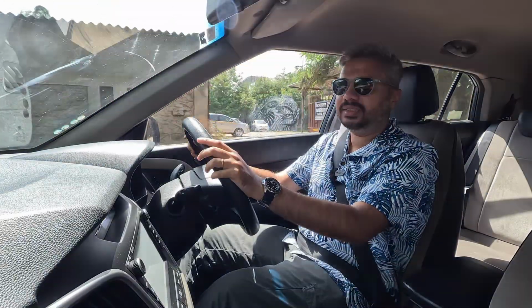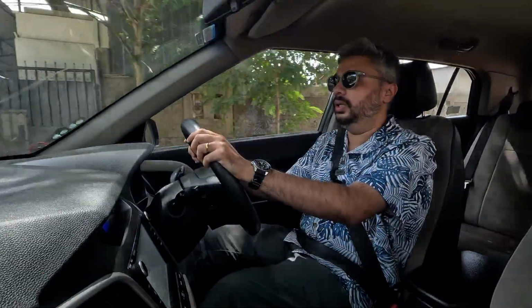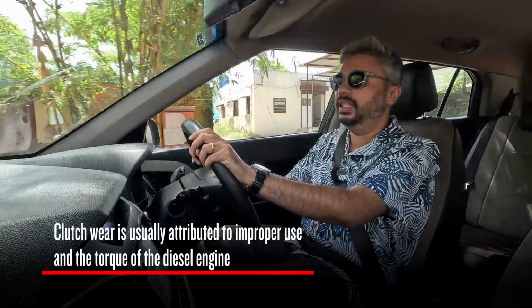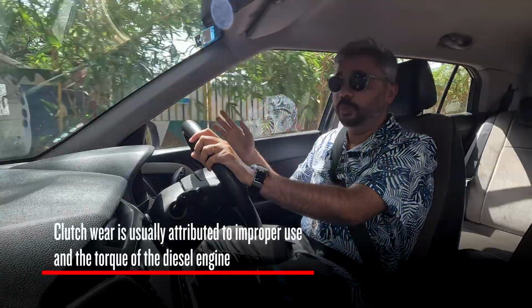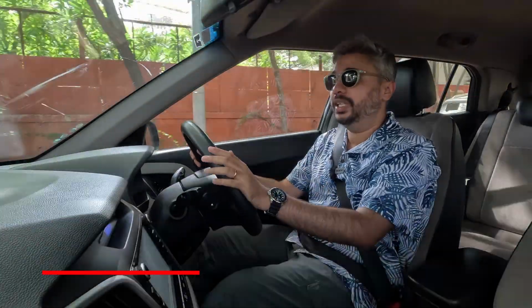Well, Hyundais and Cretas in general are very reliable, so there's not much which goes particularly wrong with them. Clutch wear is a problem on the diesels. Some of them wear as early as 20,000 kilometers. So be aware because changing a clutch on a Creta can cost between 15 to 20,000 rupees depending on where you do it.